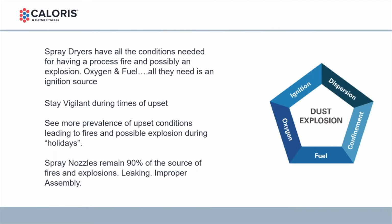Plugged vessels, so bridged cones of drying chambers, cyclones, bag houses, might be the second most likely at 5% of all causes of fires and explosions. And then you could lump everything else into that last 5%, all other causes. That's a rough overview of that, but it means as we talk about these things, we're often talking about being vigilant about spray nozzles, spray nozzle procedures, and maintenance and the rest.